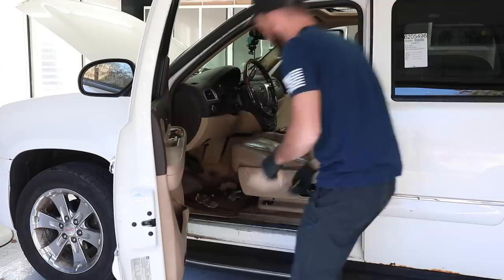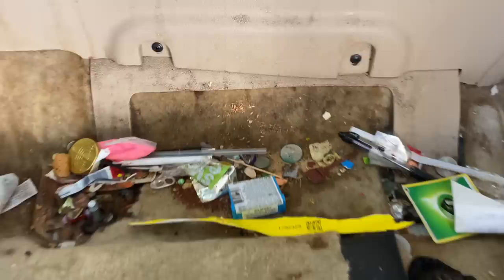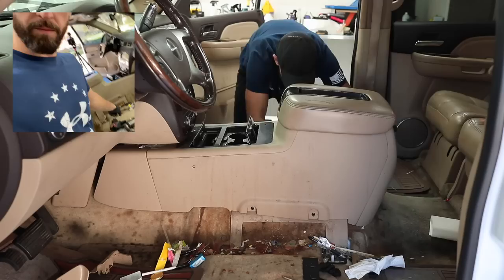Holy crap, guys, wait till you see this. Door number two, second seat. Dirty, very good looking. And then when you get closer, those are maggots. With those seats removed and all that yummy stuff underneath, let's go ahead and get the center console out to find out what's going on underneath there.